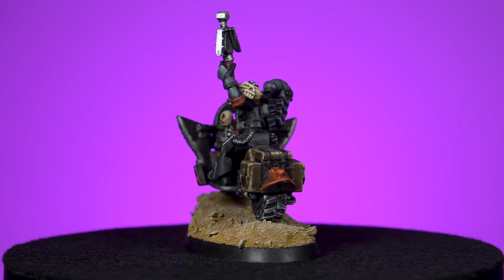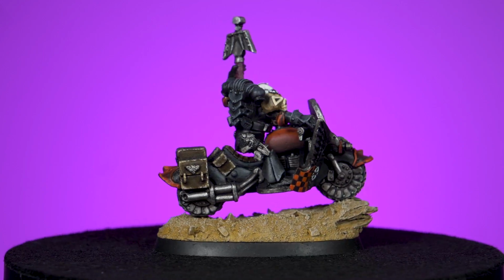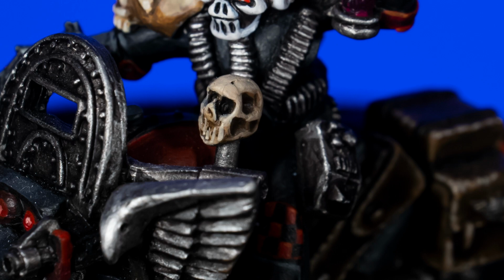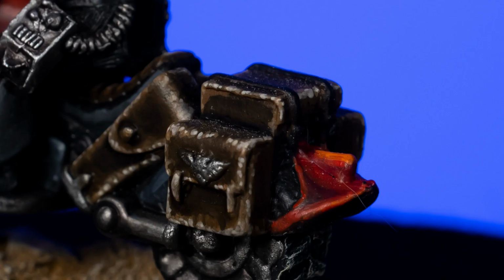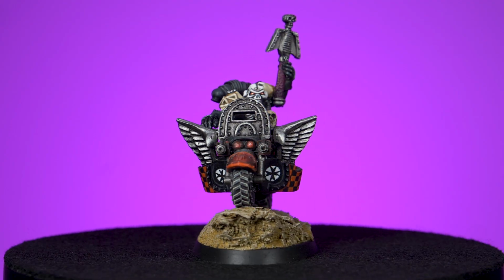Another fun thing about these old models is you can kind of see where the sculptors have decided that things are good enough. Like this skull gear shift is barely a skull. And in the back on the saddlebags, one of the saddlebags is just a rectangle. They didn't paint any detailing or any straps or anything. It's just a rectangle. At that point, they were like, well, 5 o'clock, time to go home.